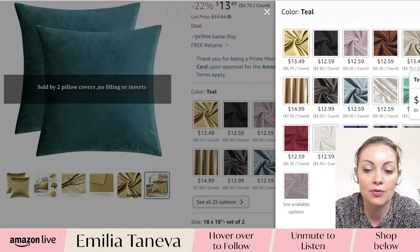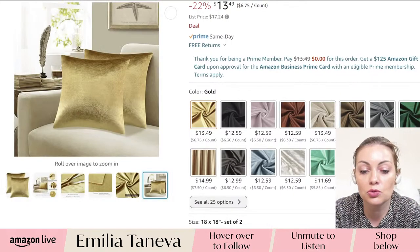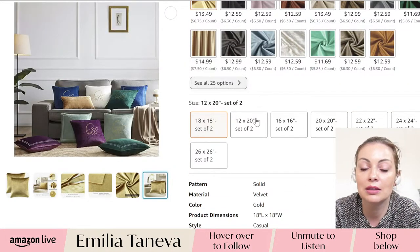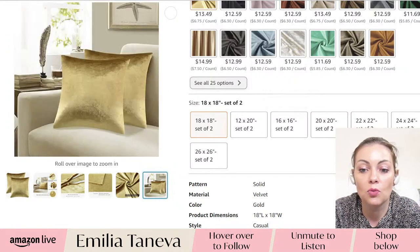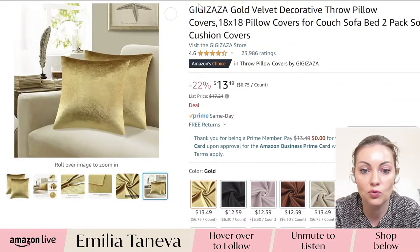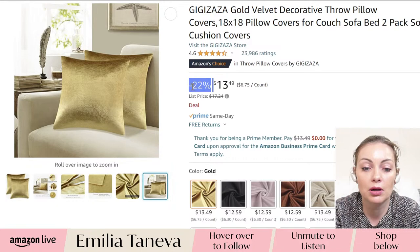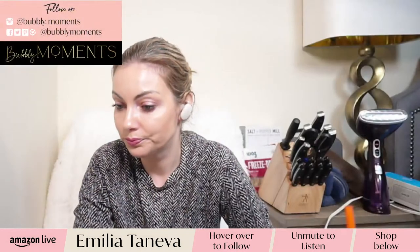When you go under this listing, you can find 25 different color options to choose from. It can even be teal or silver gray, and they also have a variety of sizes to choose from: 18 by 18, 12 by 20, 16 by 16. They come as sets of two pillow covers. This is for the size 18 by 18, great for the living room or the bedroom, currently with a 22% discount.